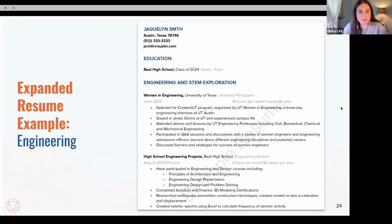This engineering resume follows a similar strategy of mapping out and leading with STEM experiences. You'll also notice that we have a project section here that focuses on the work that was accomplished in the classroom. This can be especially helpful to include on a resume, especially for students who attend a pre-professionally oriented or technically focused high school that has a pretty full slate of elective offerings.